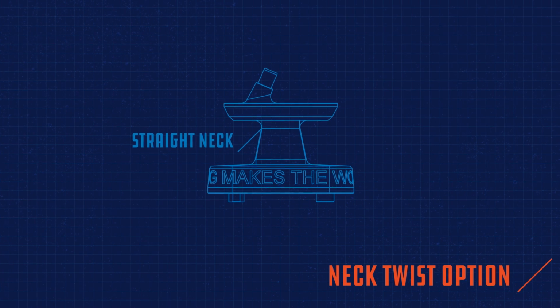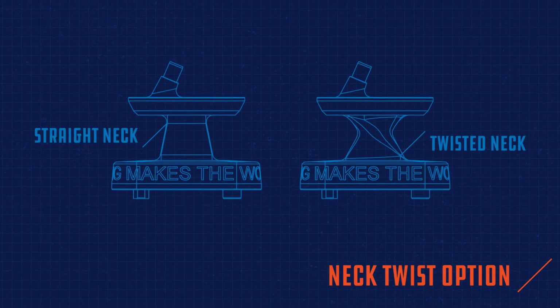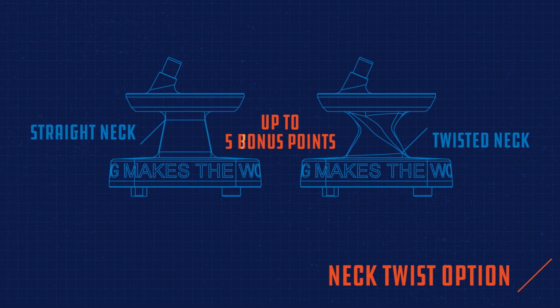Now that each team has a strategy and is beginning to program, there is a new twist. A change order is received. For those who choose to do it and successfully complete it, 5 bonus points can be earned.